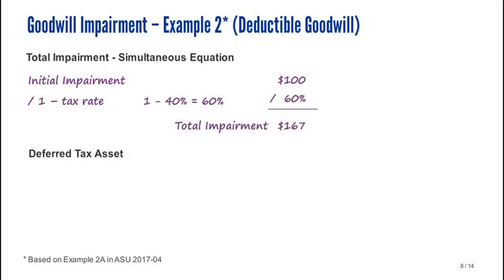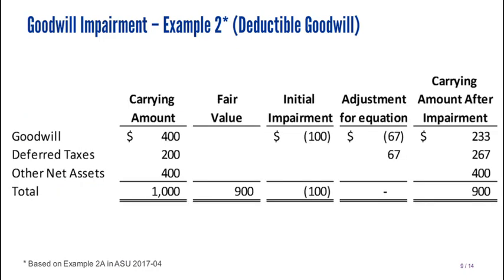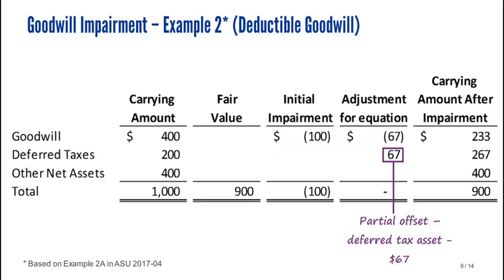A quick way to calculate total impairment through the simultaneous equation is simply taking the initial impairment and dividing by 1 minus the tax rate. The deferred tax asset is then equal to total impairment less initial impairment. As shown in example 2, the company reports a $167 goodwill impairment charge, partially offset by a $67 deferred tax benefit. Once again, if the impairment charge calculated using the equation exceeds the total goodwill allocated to a reporting unit, the total impairment charge is limited to the carrying amount of goodwill.